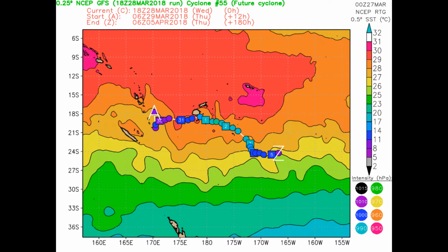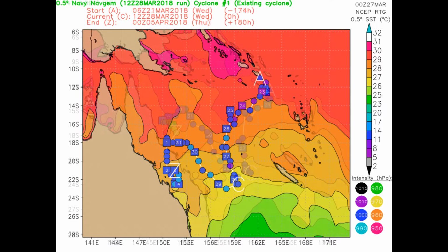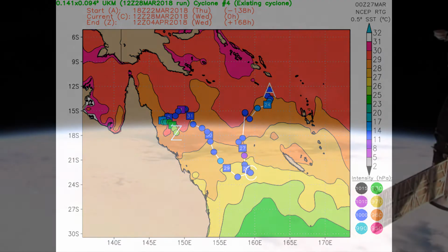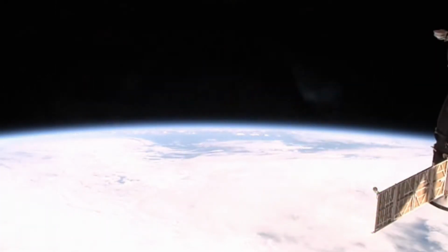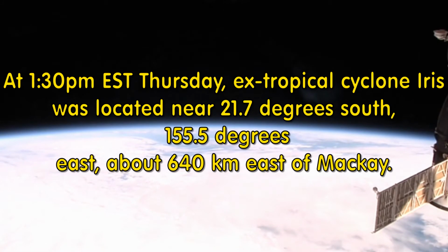I think this might run to the east around Vanuatu. The Navy's NAVGEM has it tracking to the northwest, to the west, then south. And here's the UK Met. They actually have it reaching cyclone intensity. The sea surface temperature is the scale above the circles.